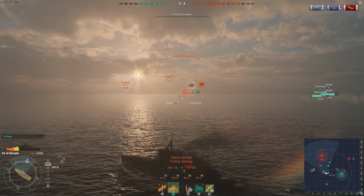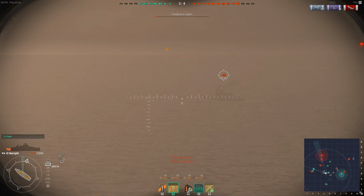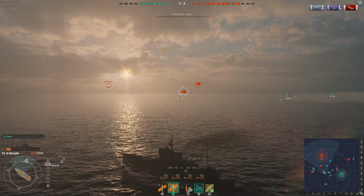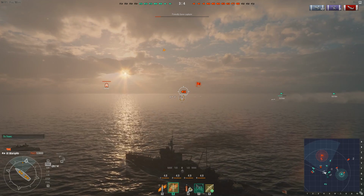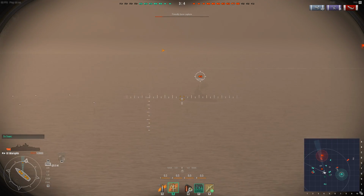We are winning this quite handily. I am still taking hits, and that was a lot of damage. Okay, that was a lot of damage. It wasn't a citadel penetration, though. I can see some torpedo bombers coming in. This guy is giving me problems. We're going to have to take him out.